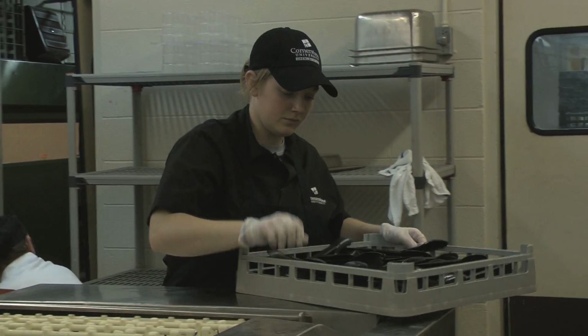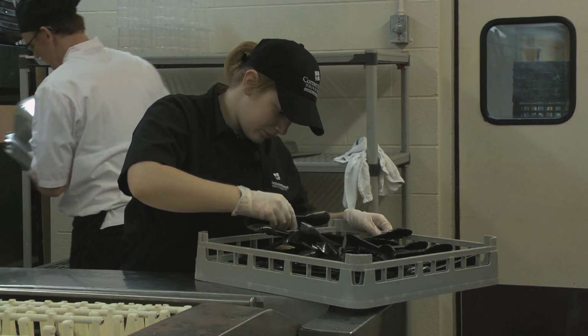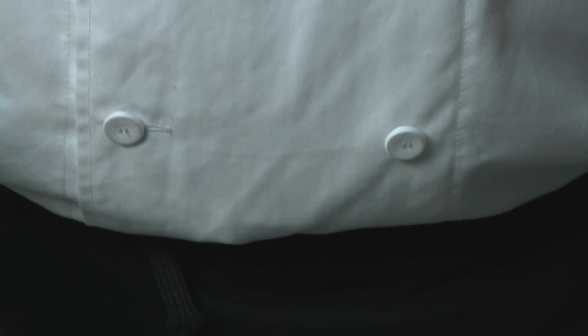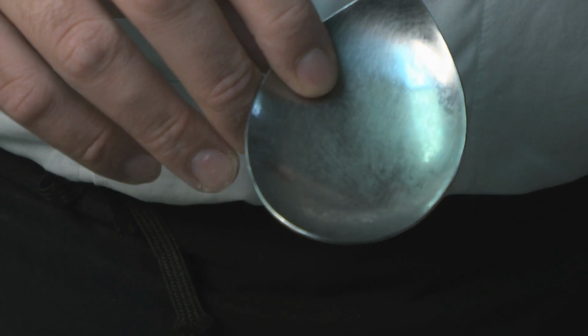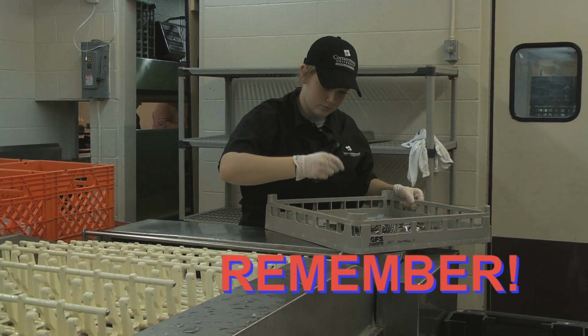As the rack comes out of the machine, be sure to check it for dirty items. You may have to move items around to look for hidden debris. When a dirty item is found, remove the debris by scrubbing the item. Remember, the machine can't see the little things you can.